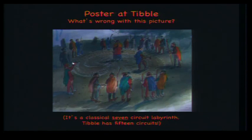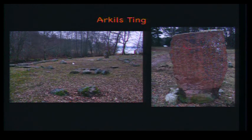Another feature that you find in Sweden are tings. Over here, they're sometimes called moots. And there are tings on these islands as well. I've been to several of them. They were Viking-inspired. And basically what they are is neutral turf, where different tribes can come together and resolve what might be called things that are difficult to resolve, moot points.